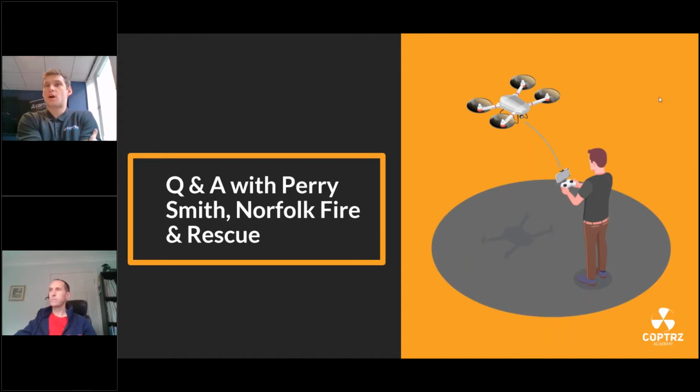How quickly do the batteries charge? I believe it's 90 minutes for batteries within the charging station. There is a quick charge option within that as well, which I think is 45 minutes.